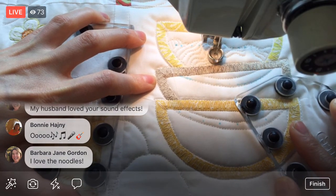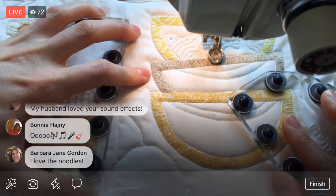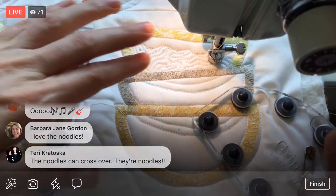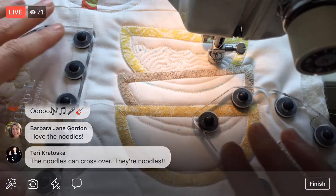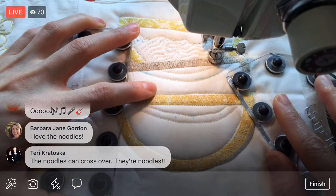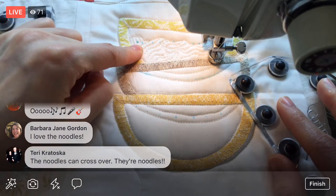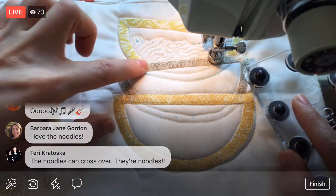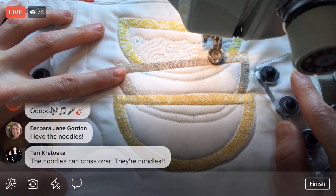All right, let's hook up to this squiggle. Yeah, it's harder for me to move that direction. Oh, wait, no, that was the one that I said was easier. Oh, no, that is the harder way. It doesn't want to move quite as well in that direction, that's for sure. All right, I think we got some cute dang ramen there. It is just cute. Yeah, the noodles can cross over, that's true. I was just trying to do something with them there.